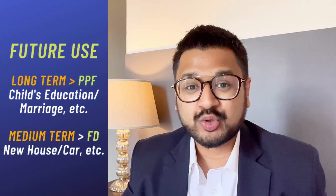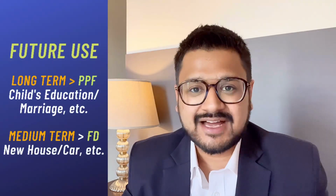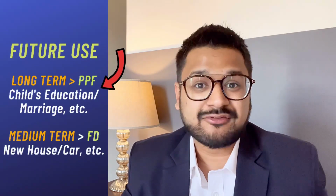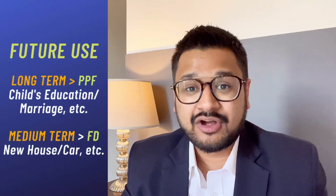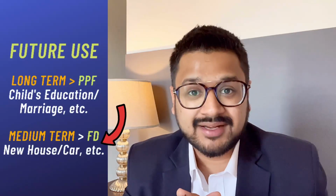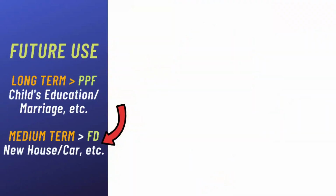Next, the future use will help you determine the extent up to which you would like to block your funds. For example, if you're saving money for your child's education or marriage, then the lock-in period of PPF of 15 years might not be all that bad. Or if you have some medium-term objectives such as financing a new house or a new car, then the 5 years of lock-in period of FD might be a better option for you. And lastly, if you're simply looking to diversify your portfolio by including some long-term risk-free investments, then you could simply choose any option, or you could even go for a 50-50 combination of both FD and PPF.